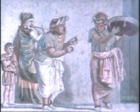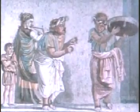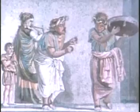Mosaics were very popular in ancient Rome. Floors, walls, and fountains were covered with many spectacular patterns. This mosaic of street musicians shows how Roman artists used special techniques of glazing and shading to create a sense of depth in their work.